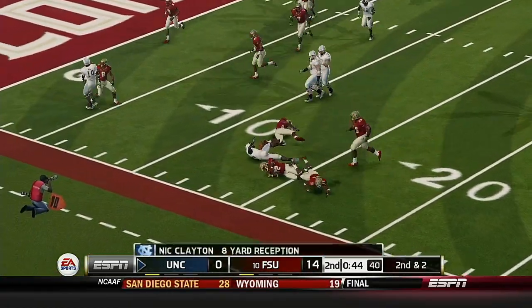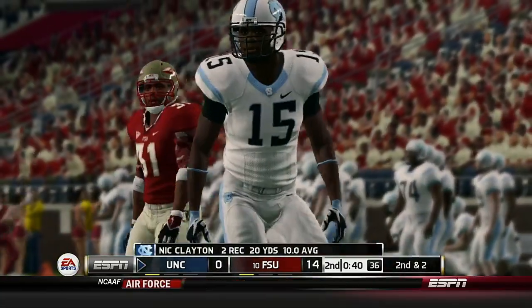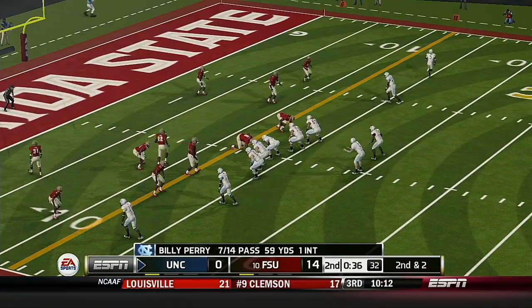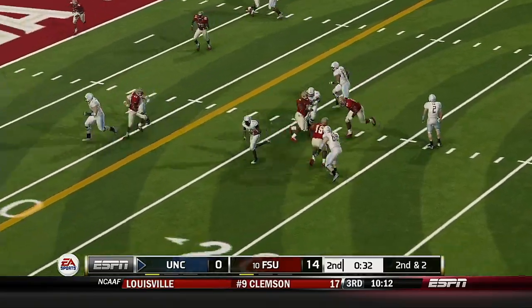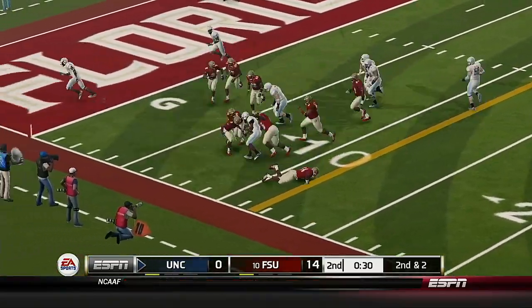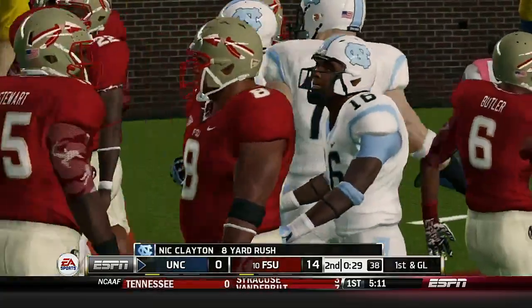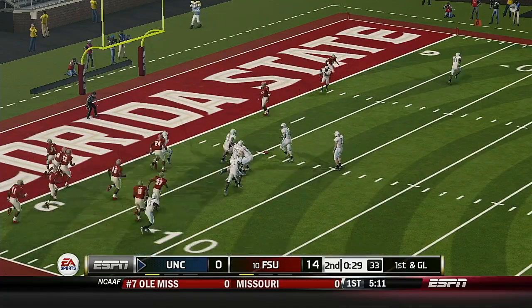Swings it out left to the halfback. And he tackles him hard at the 14-yard line. Makes the tackle at the 14-yard line. That makes it second and 2. Clayton on the handoff. Huge play, and it's going to be first and goal. Gain of 9 yards. That makes it first and goal.